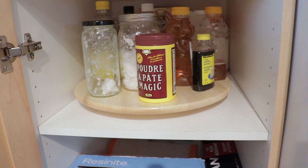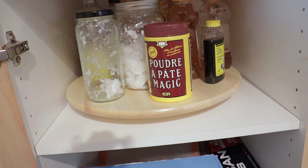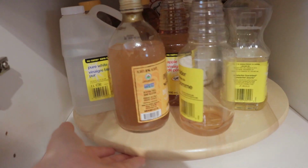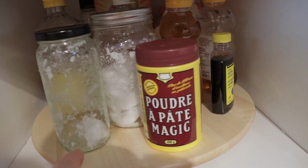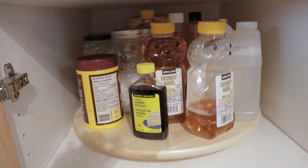And then here, I had this up top with the canned tuna and stuff. But that wasn't really necessary because we don't have that much canned stuff and this cupboard was a mess. Now I can easily get to all of my oils and I got a couple baking things, honey, and there's extra sugar, baking soda, and coconut oil in the back.